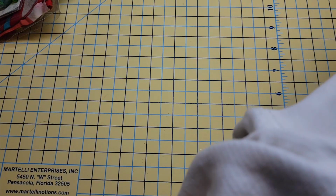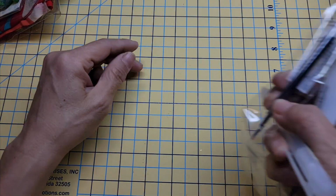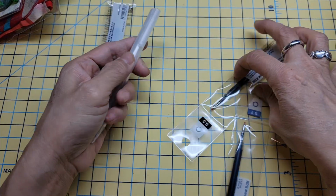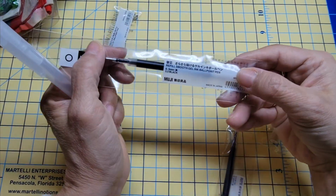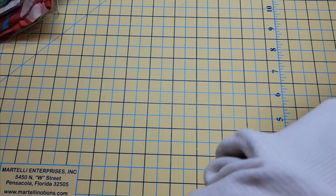Just some utilitarian stuff like pens. My kids are huge Japanese pen kids and they were like, they're so cheap. So this was kind of nice because you could buy the pen and the refills. And I forget the brand, but they knew the brands. Maybe not this one. This one's Muji. But they just love everything Japanese.